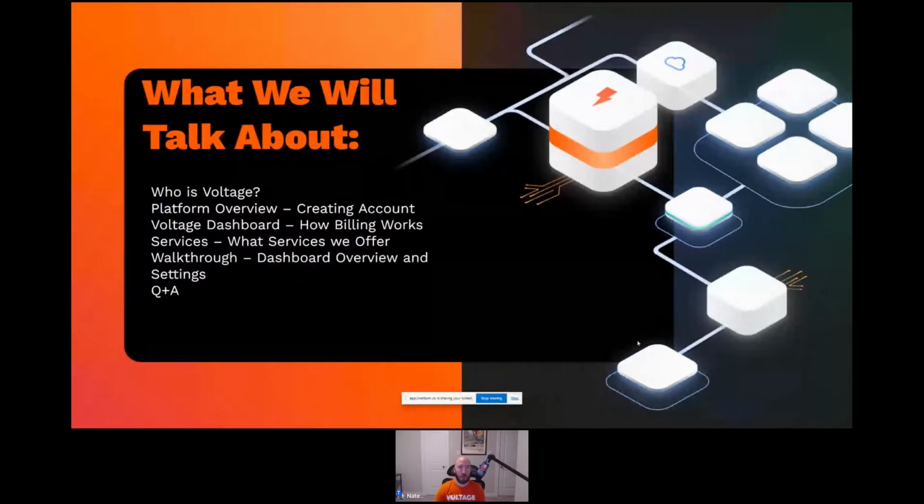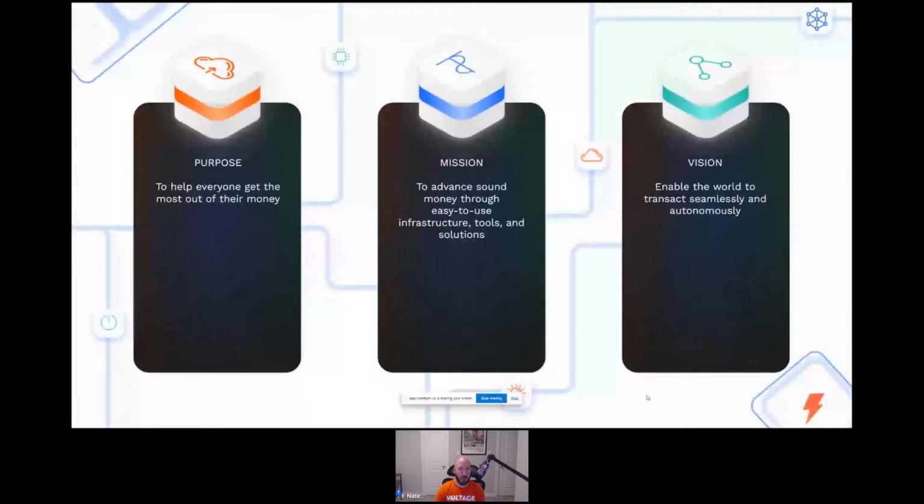And we do have a purpose, mission, and vision, as most of you are familiar with. So we're going to get everybody the most out of their money. We're going to help alleviate problems with the current way that commerce is done. Credit card fees, transaction fees, that sort of thing is all going to go away, chargebacks, etc. So we're here to help businesses and others as well. We're going to do this through advancing sound money through ease of use infrastructure, tools, and solutions, which we'll go over today. And we're going to enable the world to transact seamlessly and autonomously.